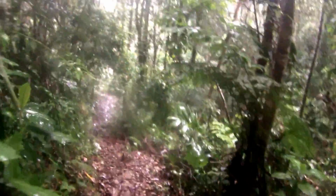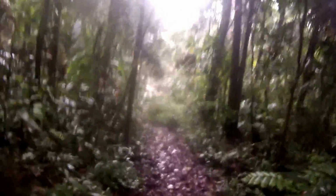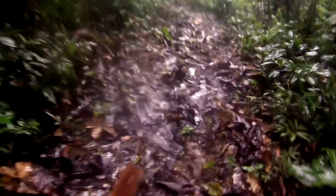Good boy, good dog. This is the area just above where the second building site is. All right. Come on, Atlas. Good boy. What a good boy. Great dog, he stays right with us.